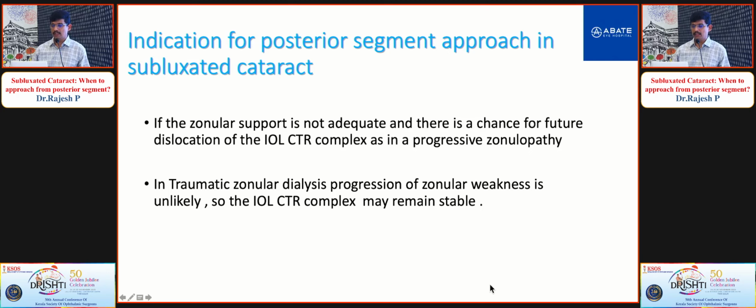In traumatic zonular dialysis, maybe that is one situation where the CTR is going to be very helpful, because in trauma most of the time the zonular dialysis does not progress. It is a one-time insult, so that is probably one situation where a CTR is going to be helpful.